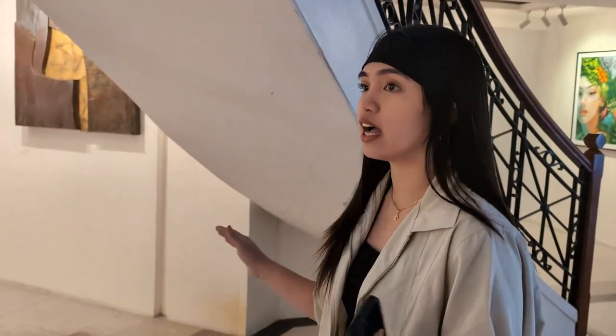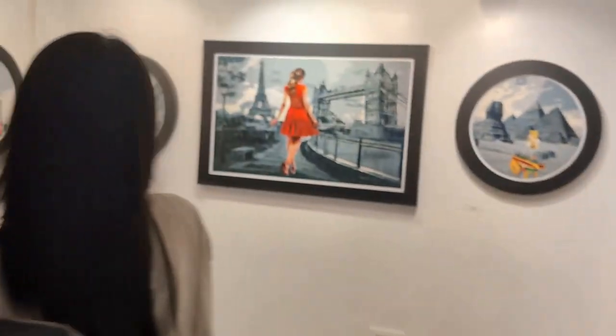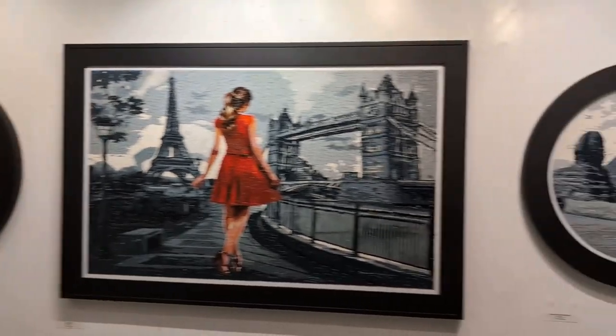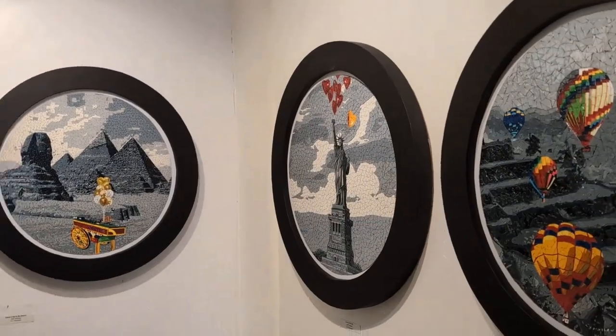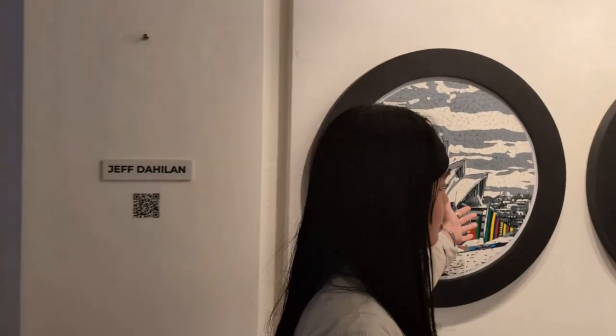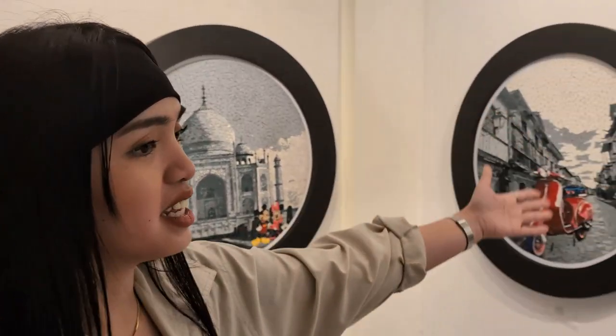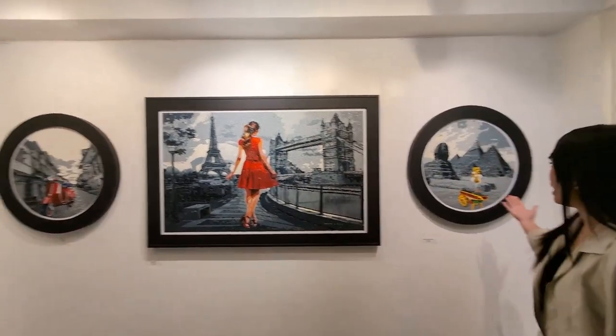So we have here 5 cubicles. They are all local artists. These are the paintings by Mr. Jeff Detlan. We have here the names of the paintings. This is Sailing Joy. Right here is the Magic Bow, After Ride, Lady in Red, and Sweet Cold in the Dessert.